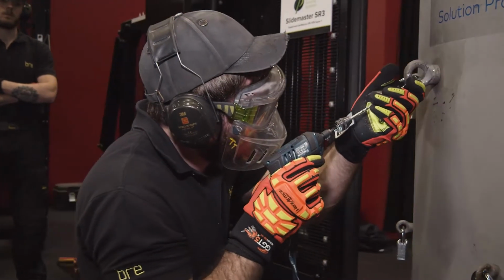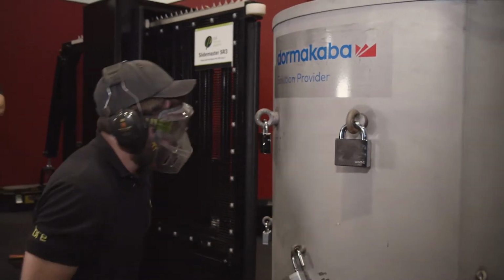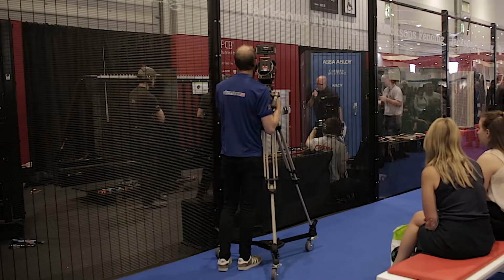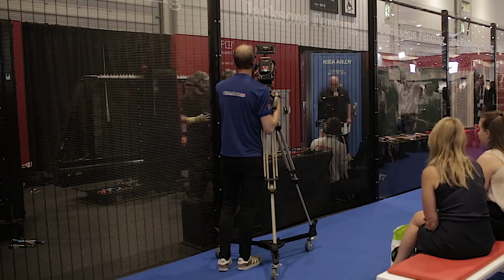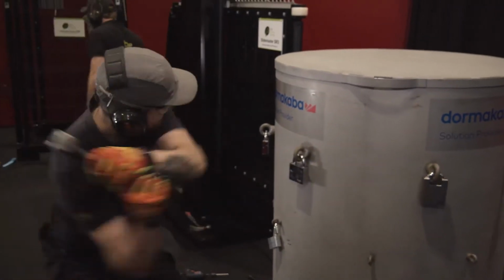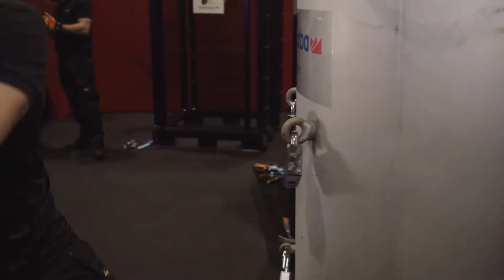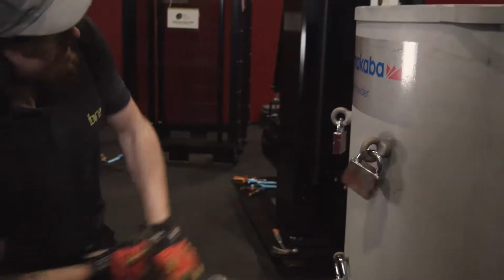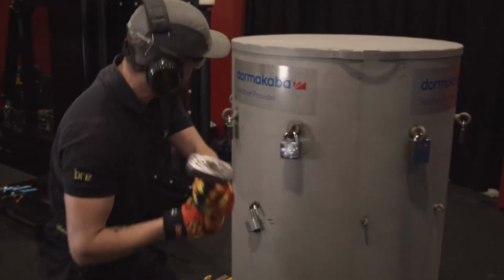So far, Tommy's been drilling this for 1 minute. I won't make him go too far, and clearly we're not getting anywhere there. Okay, moving up to the SR3 approved padlock here. Might be a bit noisy, ladies and gentlemen. Sorry about that. Okay, Tom. Okay, Tom, thank you.